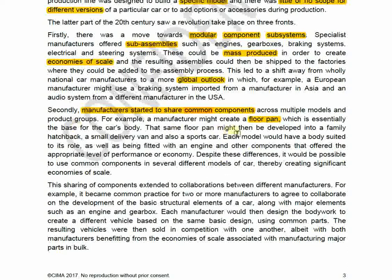That same floor plan might then be developed into a family hatchback, small delivery van, and also a sports car. Each model would have a body suited to its role, as well as being fitted with an engine and other components that offer the appropriate level of performance or economy. Despite the differences, it would be possible to use common components in several different models of the car, thereby creating significant economies of scale. Right, so that's another change that has taken place. Move on to the next para.